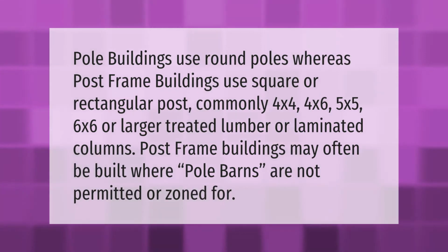Pole buildings use round poles, whereas post frame buildings use square or rectangular posts, commonly 4x4, 4x6, 5x5, 6x6 or larger treated lumber or laminated columns. Post frame buildings may often be built where pole barns are not permitted or zoned for.